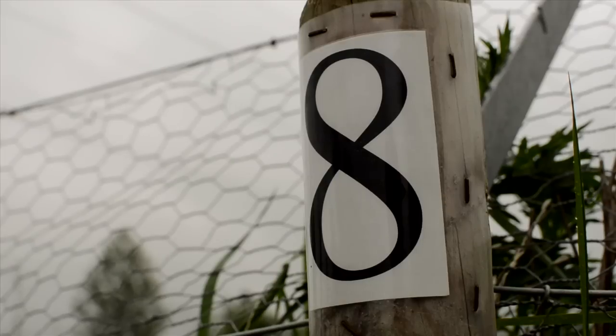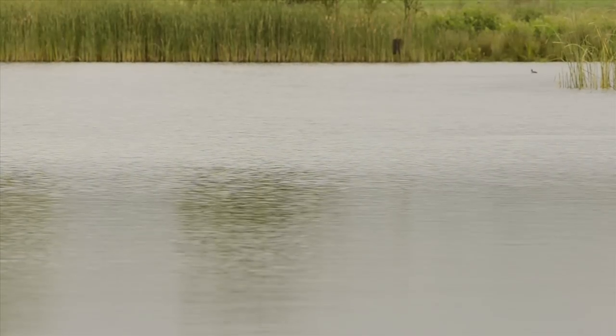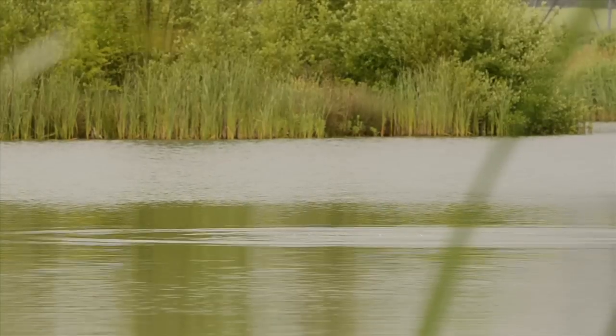Right, I've decided to go in Peg 8 on Bayswater Day Ticket Lake. We've seen quite a few fish showing out here in the open water, just left of those pylon wires. I could put all my eggs in one basket, get the spod rod out, bomb the living hell out of it and get set for the night straight away, and it probably would work. But I don't think it's necessary. There's quite a few fish about.